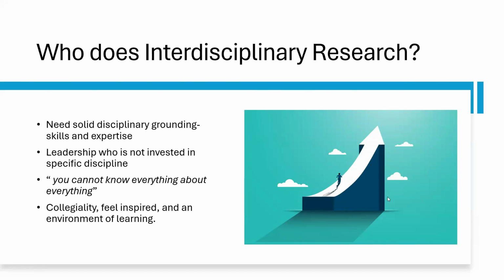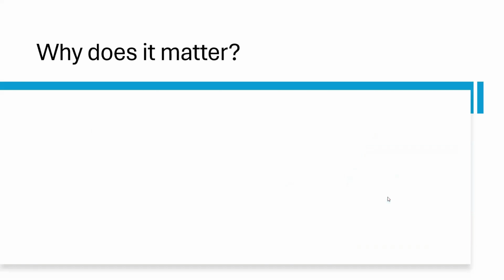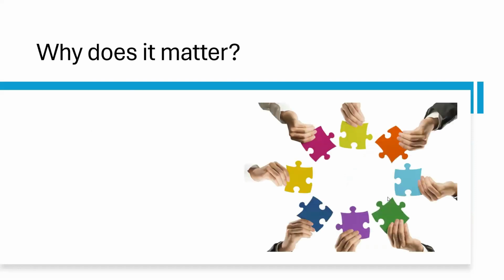And that's what's needed in this type of research. And it always needs to come with a spirit of collegiality, so that you feel inspired. And as a leader, you should promote an environment of learning. Now, why does this all matter? It matters because you bring in a holistic understanding.